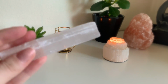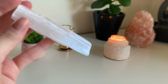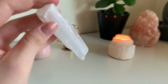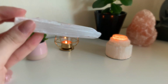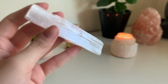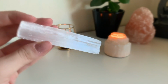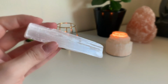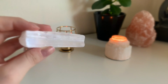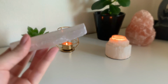And one of my last pieces from these very light crystals is this selenite stick. I think everyone owns selenite when it comes to a crystal collection. It's one of the most basic crystals you can get, and selenite is very cool. You do have to make sure you do not come into contact with water with this, because it will dissolve. It has this beautiful sheer sheen to it. It reminds me of the moon. Gotta be honest, it reminds me of the moon.